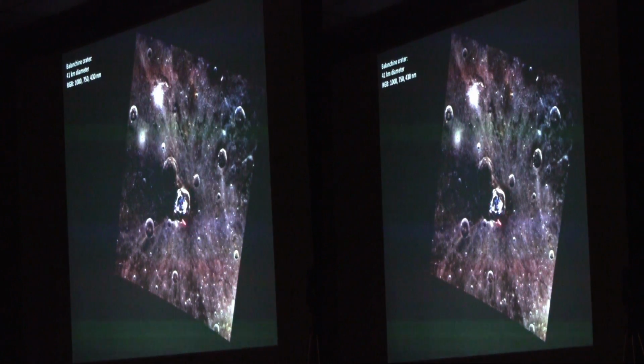So this is Balanchine Crater, another crater that is excavating this dark material from the surface in an asymmetric way. So it's just part of its ejecta is this low reflectance kind of blue in this 1,750, 430 nanometer combined color image. And one of the great things about working on Messenger is that you get to name the craters. And, well, they have to be approved by the International Astronomical Union. But Mercury craters are named for artists.